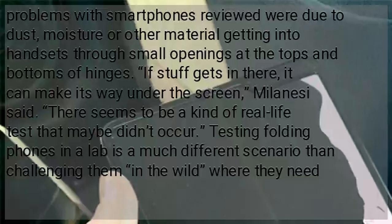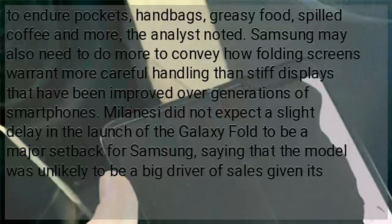Testing folding phones in a lab is a much different scenario than challenging them in the wild, where they need to endure pockets, handbags, greasy food, spilled coffee and more, the analyst noted. Samsung may also need to do more to convey how folding screens warrant more careful handling than stiff displays that have been improved over generations of smartphones.